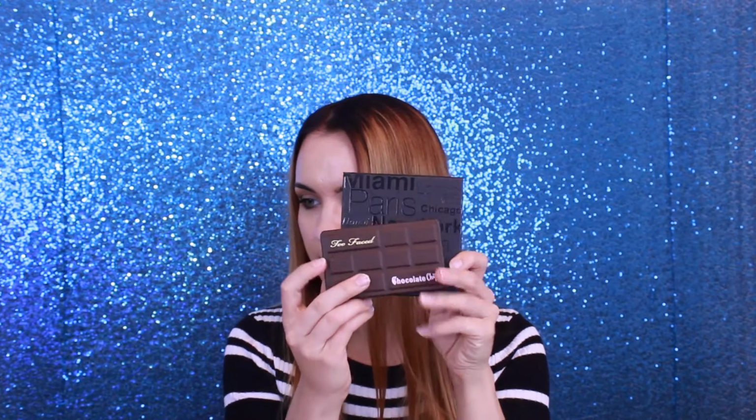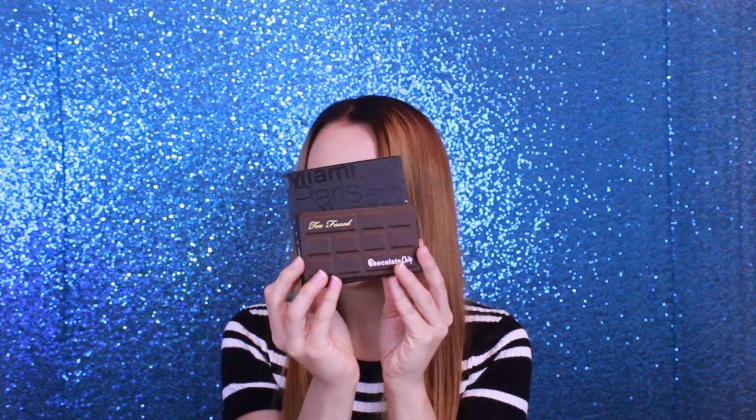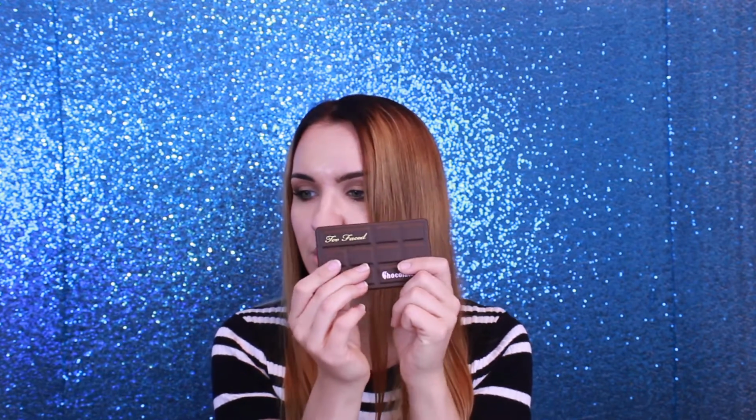And this is the actual palette. It's very small, and if I could compare it to something, here is my Studio Makeup On The Go palette. This is about how big the Too Faced Matte Chocolate Chip Palette is. It's about the size of a credit card, actually. It's not as big as the Too Faced Cat Eyes Palette or the Too Faced Natural Matte Palette. It's not as big as that. It's about, I don't want to say half the size because it's bigger than that, but it's about the size of a credit card. And the packaging is not like the regular Too Faced palettes.